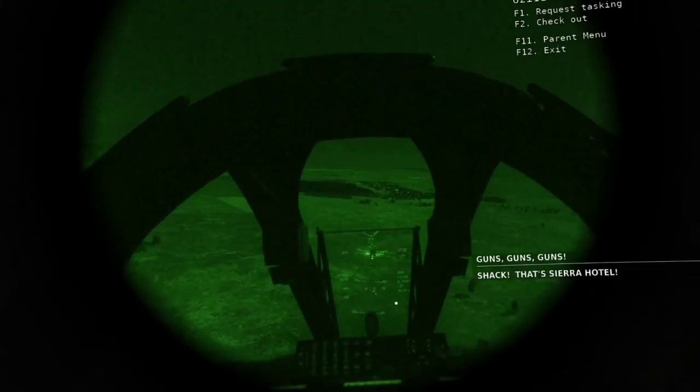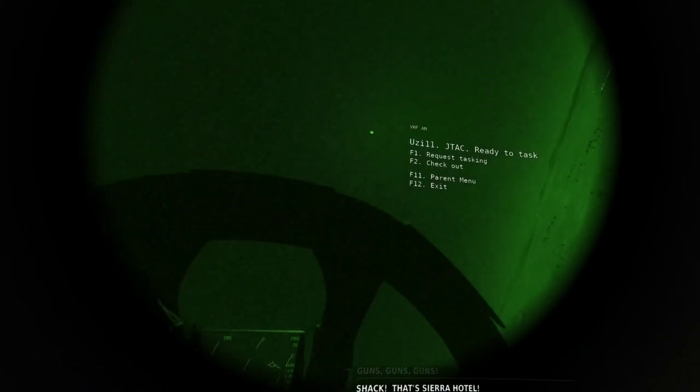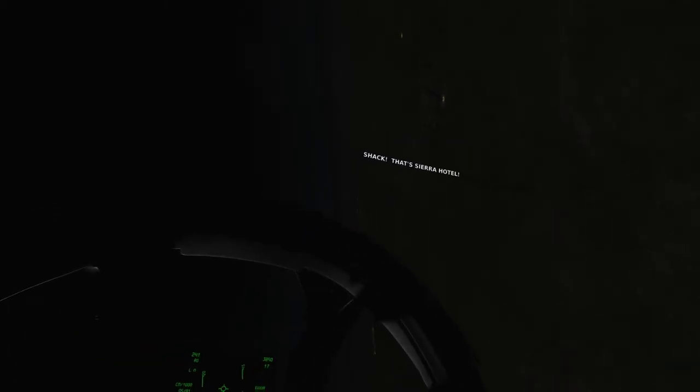Guns. Pull up. Pull up. That's Sierra Hotel. Colt 1-1, no further tasking available. Good job. You may depart. Pull up. Pull up.